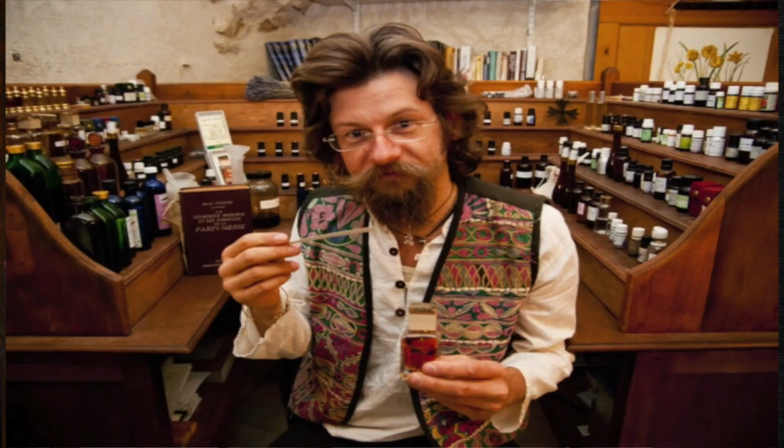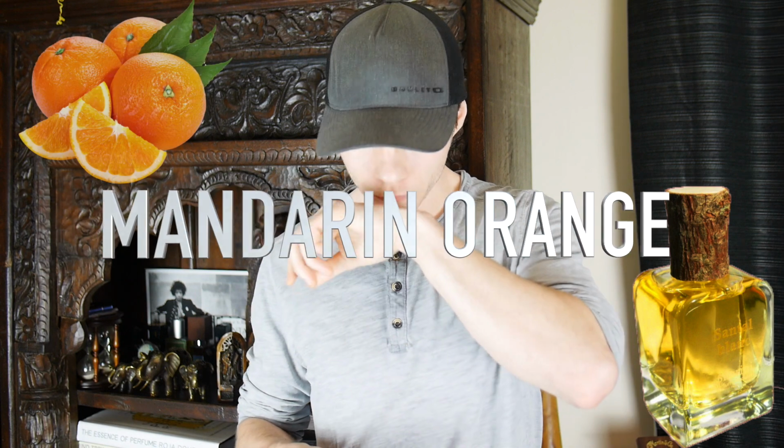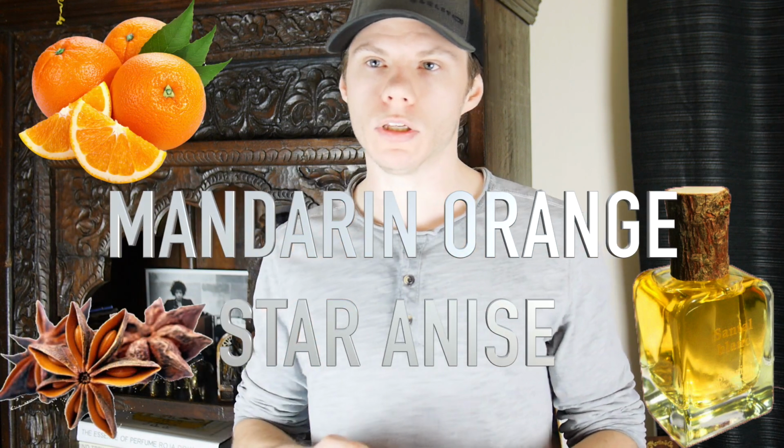Yeah, so we'll get started with the first one. The first one was called Santal Blanc. This is really nice. It opens up with mandarin orange and star anise, so you get a warm heat. It's not particularly spicy, but you get a warmth to it with this nice mandarin orange.